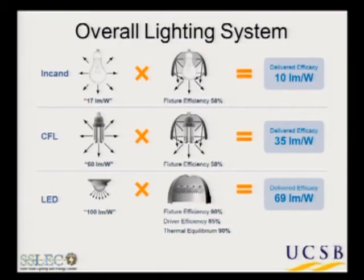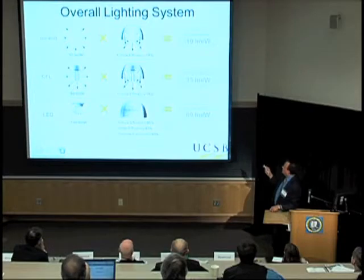But that fixture actually is bent metal. You actually redirect a lot of the light back through the parabolic reflection here. You basically only get 58% of the light out of that downlight. So the actual efficiency of the compact fluorescent in this application, in this room, is 35 lumens per watt. The incandescent bulbs, 10 lumens per watt. An LED solution, today's version, is already 69 lumens per watt.